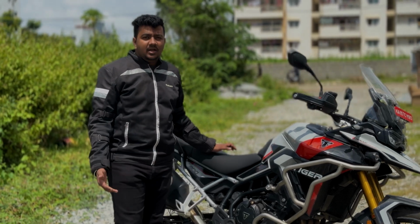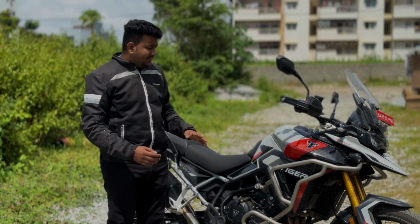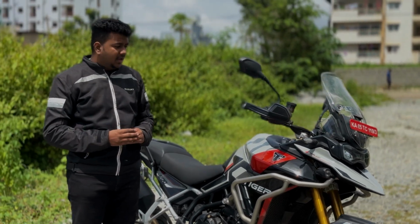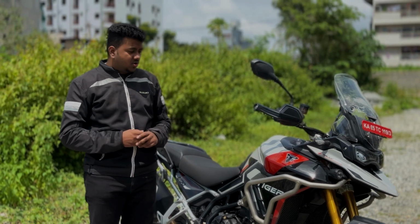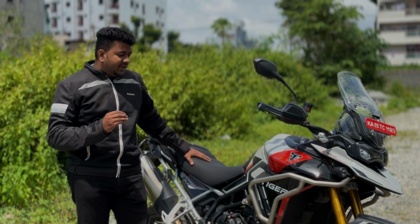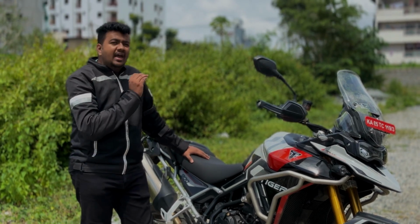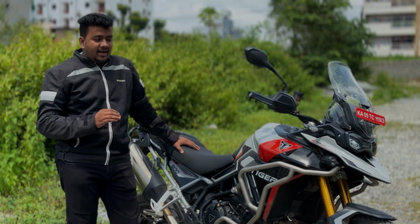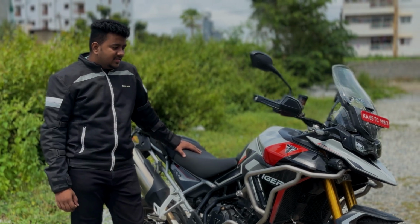Now, let's sum it up with the price point. This is ex-showroom 16.4 here in Bangalore, and you can do the math for the on-road price. I think for this price point, if Triumph fixed the heating issue and gave us a better dash, this would be unbeatable at this price point. There is nothing like the Tiger.